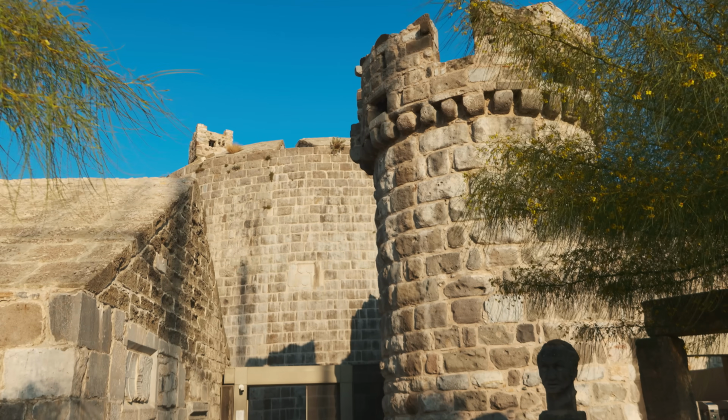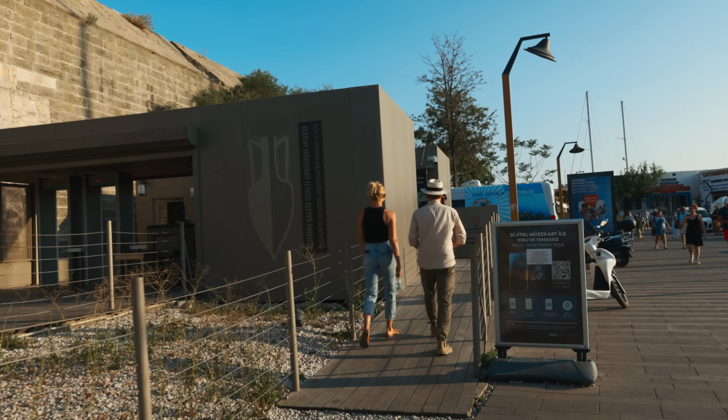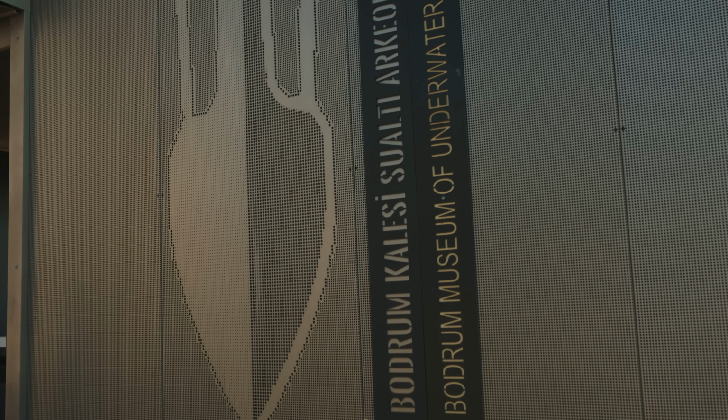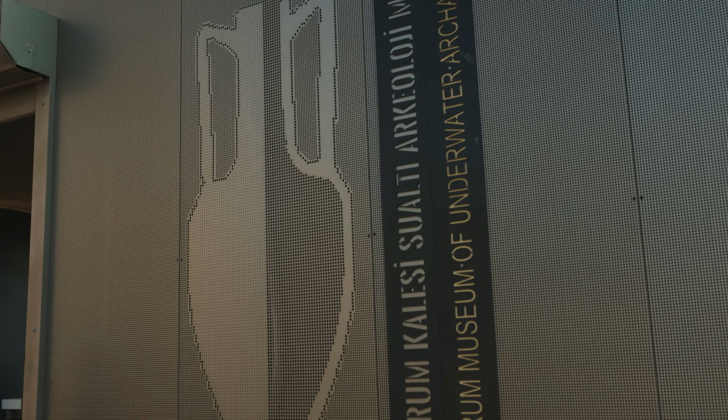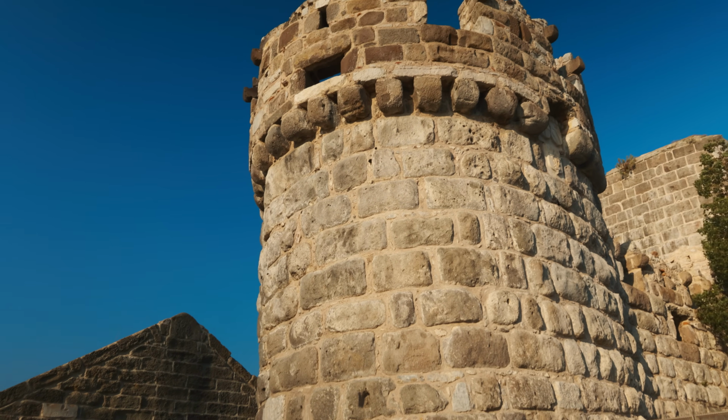For the ancient history enthusiast, one of the very best places to visit in Bodrum is the Museum of Underwater Archaeology. It's housed in Bodrum Castle, a medieval fortress that sits right on the water's edge. There better be a touch tank in there.